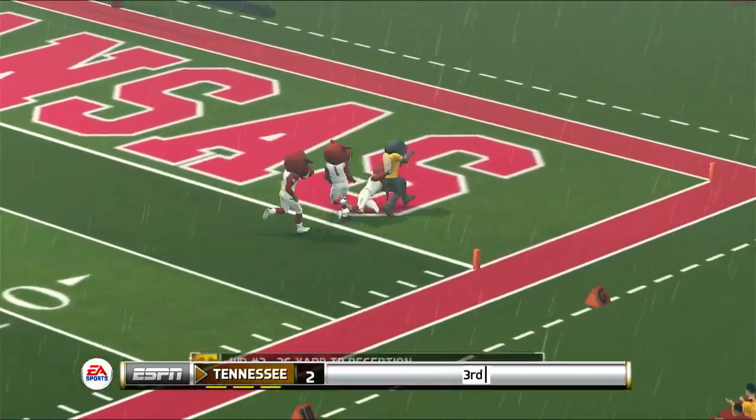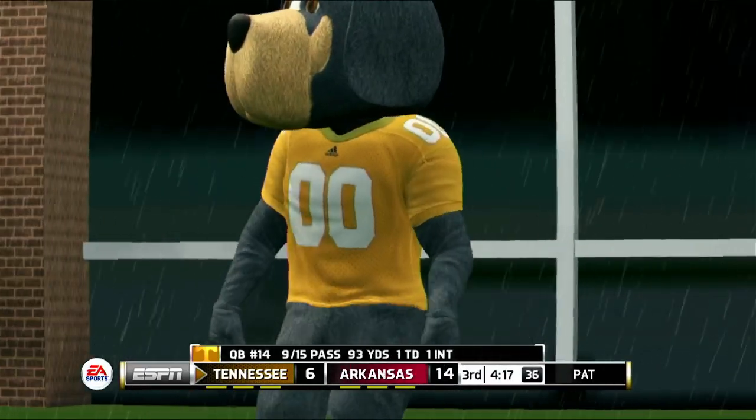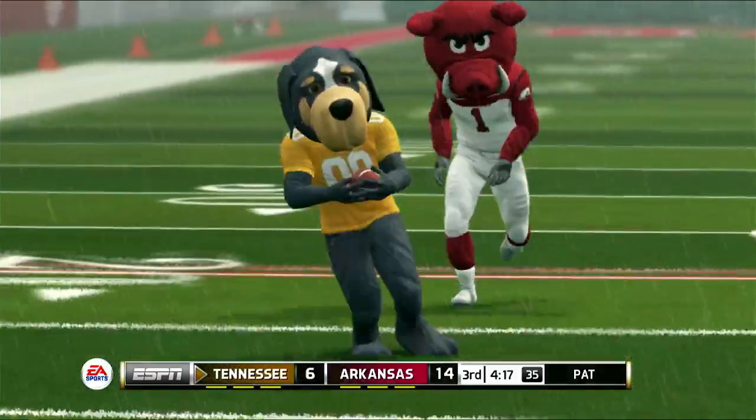Throws it in a hurry. Touchdown, Tennessee! This guy just continues to impress me. Every time I watch this team play, he seems to come up with big plays. And doesn't it always seem like he just finds a way to get open?